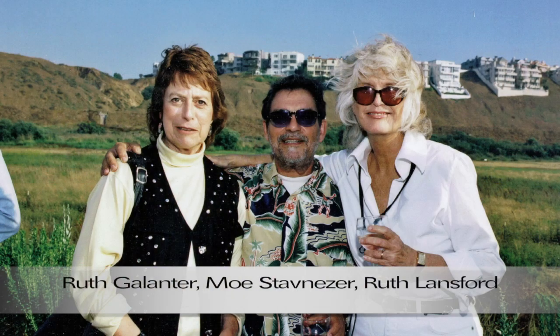McGuire Thomas came in the late 1980s, and with the help of the councilwoman at the time, Ruth Galanter, sat down at the table with Ruth Lansford and the Friends and said, okay, well, what do you guys want? And I think that was the origins of things like the Freshwater Marsh, the Riparian Corridor, and Ballona Discovery Park, which we're standing in today.